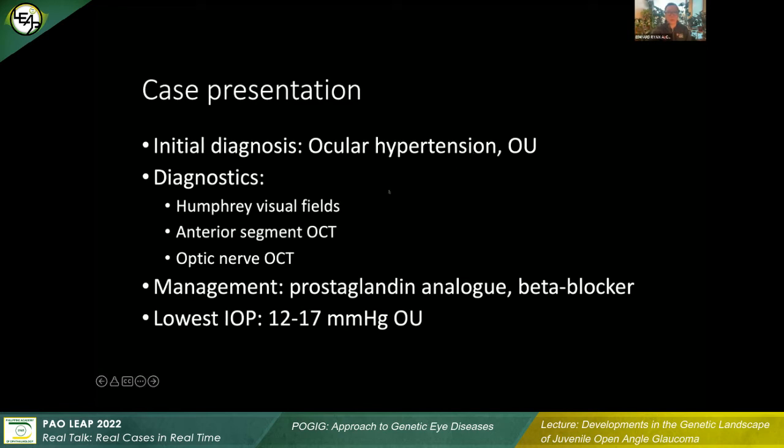Okay, so with these symptoms, with these findings, the initial diagnosis of this patient was ocular hypertension in both eyes. The normal diagnostic tests were requested: Humphrey visual fields, anterior segment OCT, and an optic nerve OCT. And rightfully, the patient was managed conservatively with just prostaglandin analog eye drops and a beta blocker. With these two eye drops, the lowest IOP that was obtained was 12 to 15 millimeters of mercury in both eyes.